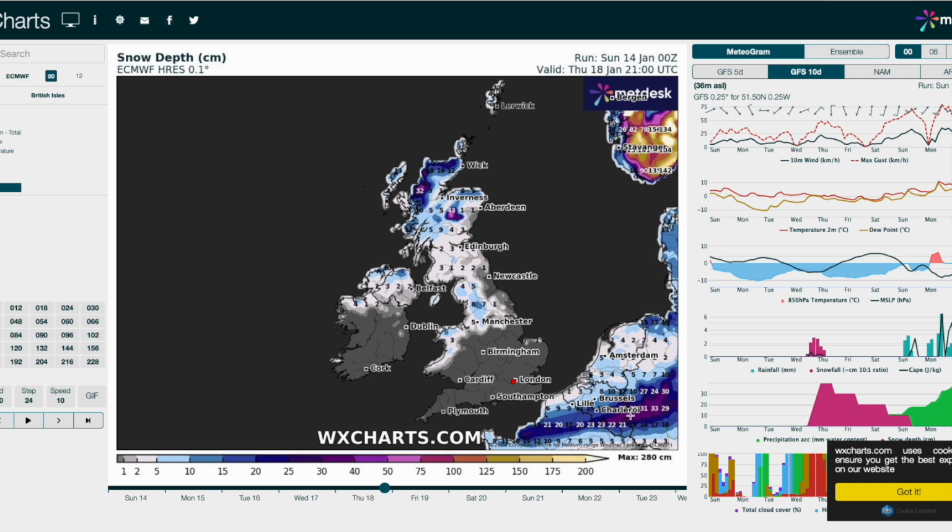Those sorts of corrections, that sort of uncertainty does exist, and we will just have to see if the models do shift this low anymore. They have been moving around a lot in the past 24 hours, or at least a lot when it comes to the 3 or 4 day time frame. But we'll have to see exactly how it does play out.